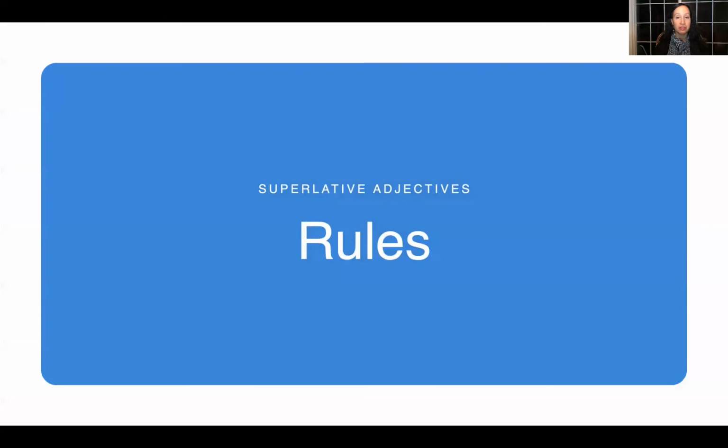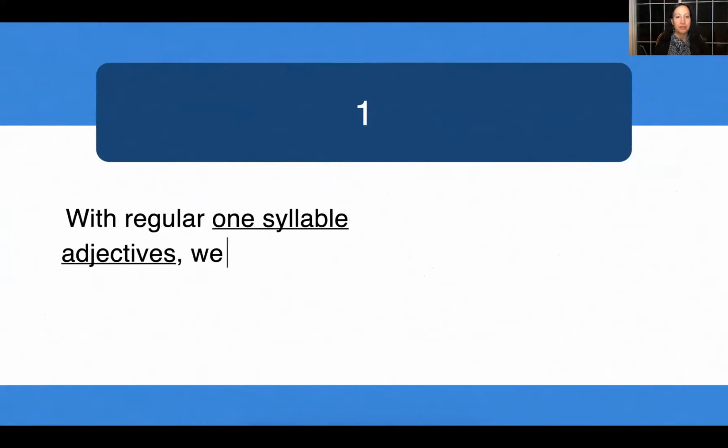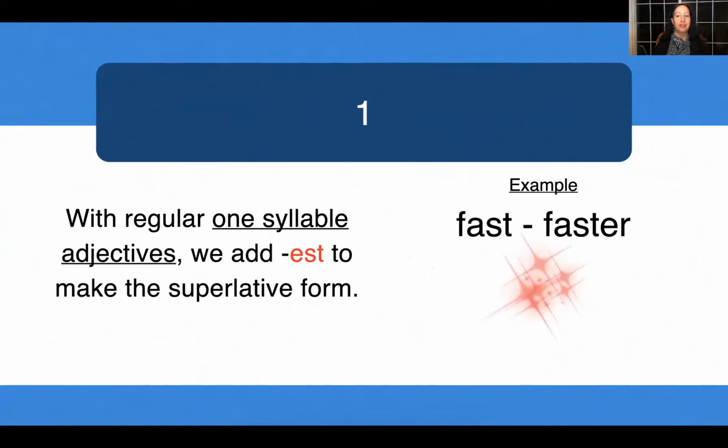Here are some rules. With regular one-syllable adjectives, we add est to make the superlative form. For example, fast, faster. What happens? What becomes after faster if we add the est? What is it? Fastest.